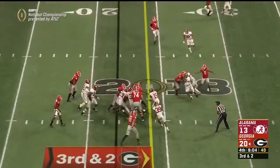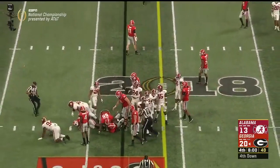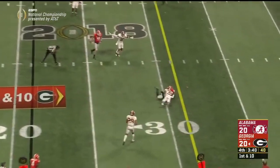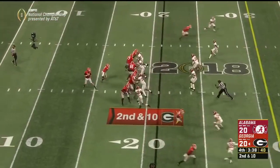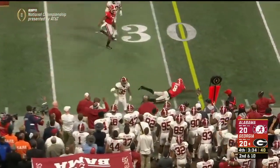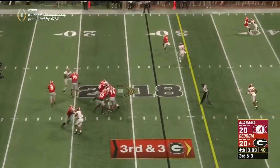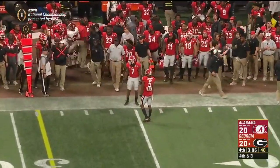This was the look that scored the touchdown. This time they give it to Michel up the middle and nothing doing. The Tide rise up. And Swift to his left. Fromm has time in the pocket. It's an inaccurate throw. Tide rush 4. Fromm delivers near sideline. It's Riley Ridley, will be ruled out of bounds. Time again. High throw, incomplete. Tide rushed 4.